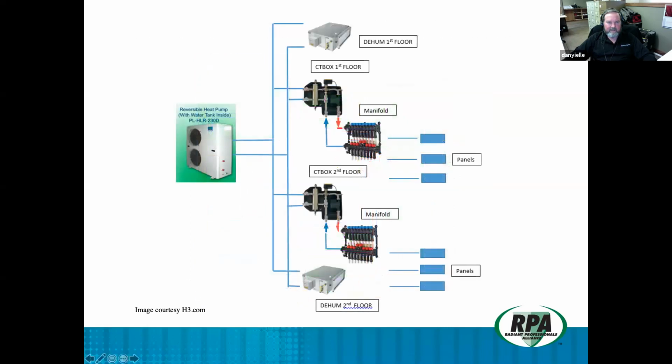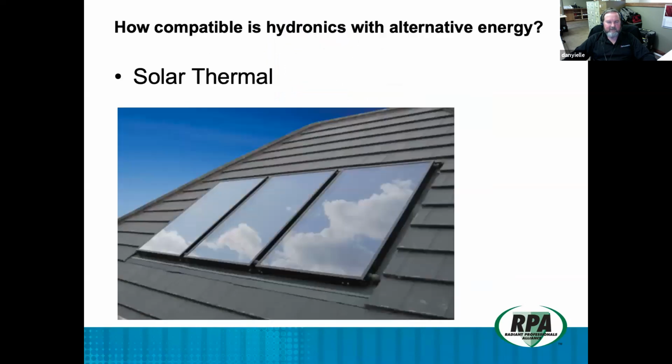This is a typical situation where we've got an air source heat pump that's essentially the heat energy source itself, and it's going to distribute the system through a number of different methods. It could be radiant floors, walls, ceilings. It could be fan coil units. There's a whole bunch of different options that you have available for being able to generate conditions of comfort.